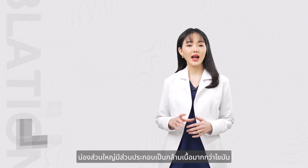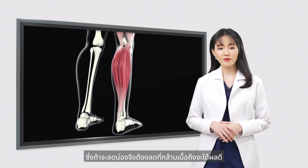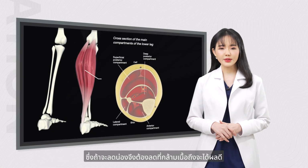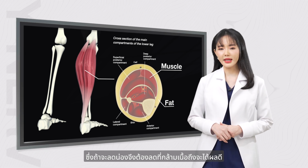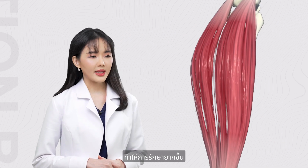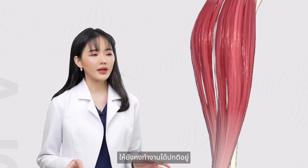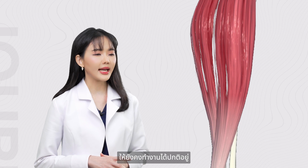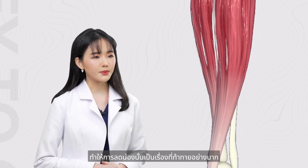The calf combines a high proportion of muscle and a slight amount of fat. Therefore, when we want to reduce calf size, we aim at the muscle part for effective treatment. This can be a complex treatment because while we want to reduce muscle, we need to ensure that the calf muscles maintain their normal function. Therefore, calf reduction is a challenging procedure.